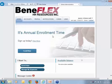From the home screen, they will be able to access their online enrollment. So it will tell them it's annual open enrollment time. They will click on Enroll Now.